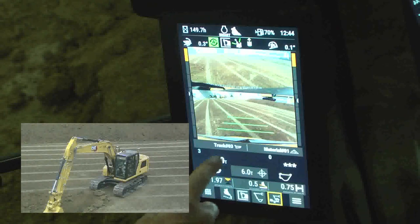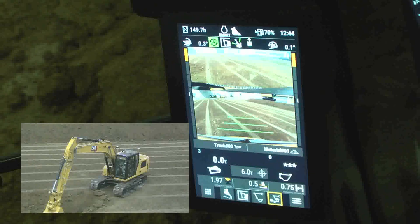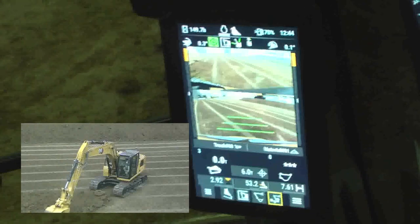Mainly this would be our truck. So this is our truck total. We have 3 trucks that we've loaded with this machine. This would be 0. That would be we have 0 buckets going so far. So we'll watch that screen if you can, and give a little demonstration of how that works.